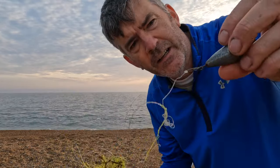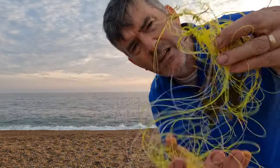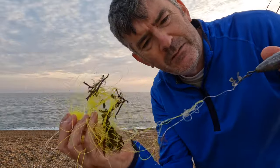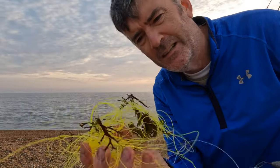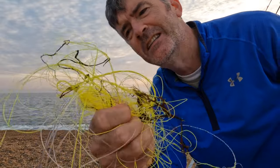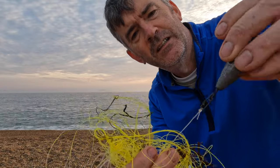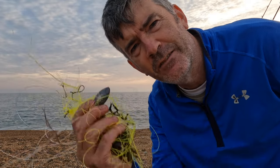Just retrieving a trace and managed to recover some line from the ocean. Nice, bright, luminous yellow line. Looks like there is a shock leader on there. Can't see a little bomb lead. So I'll recover the weight and the rest of it in the bin.